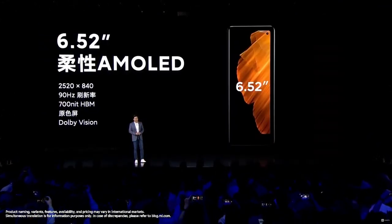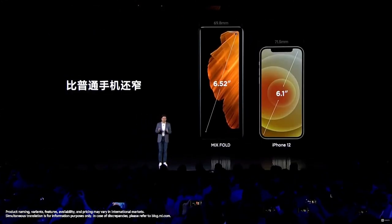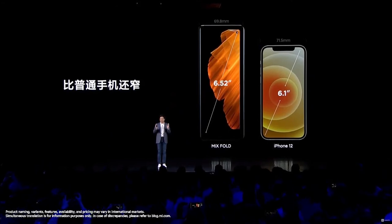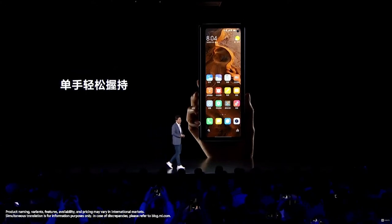And it's just a 6.52-inch AMOLED display. This is also a very good spec. Compared to regular phones, it is actually much thinner. So with just one hand, you can hold it easily and comfortably.